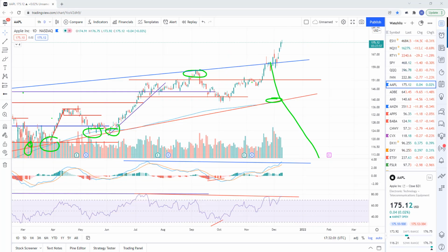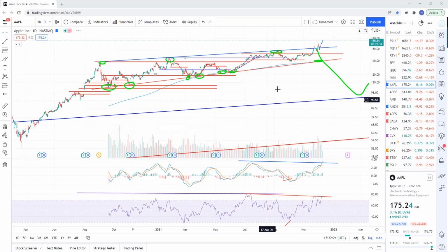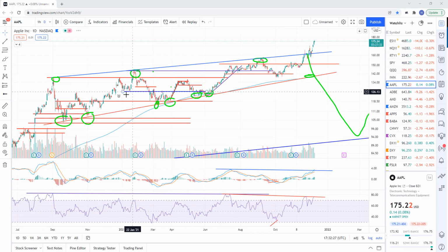So Apple being the largest stock, very heavily weighted within the indices. That's kind of what's going on right now, you've got just a couple FANG stocks rallying, and that's keeping the indices propped up. I don't know if that's by design, or if big banks or funds are doing that on purpose. But regardless, on the chart of Apple, so far we've got this bearish rising wedge.